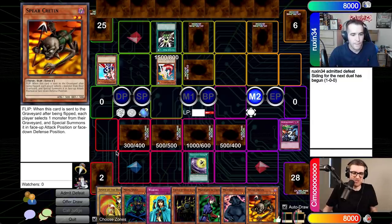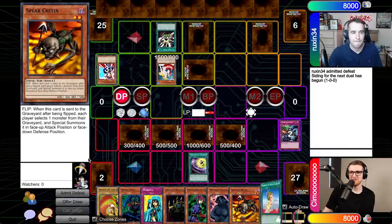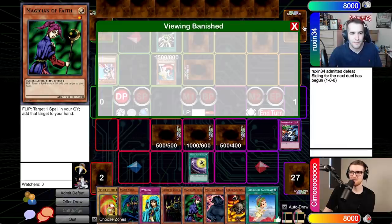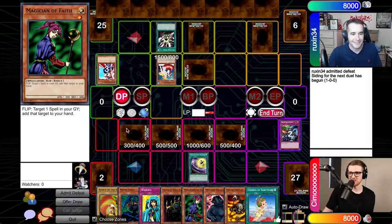What do you mean? Just set your Magic Cylinder, buddy. We all know you have it. I don't have it. I mean, I don't know what you're talking about. You're not attacking this game anyway, so I think I'm just going to end the turn. Okay, that's fine. We'll draw. Oh, perfect. Oh, I did not mean to do that. Okay, yep. You already know what this is, so it doesn't matter.